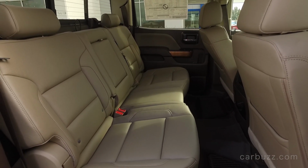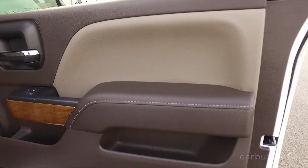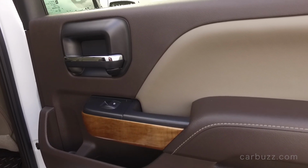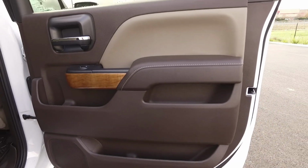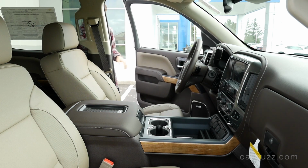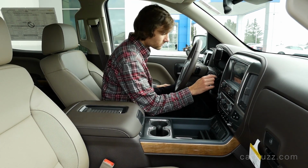And the rear seat, because this is the crew cab, it's very comfortable. It's spacious. And there's literally nothing that this truck cannot do. If you needed to haul stuff around, go do some off-roading, no problem. If you need it to be a family vehicle, no problem. If you also want it to be a luxury vehicle for that matter, there you go.